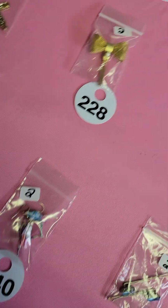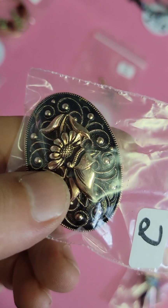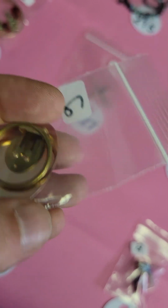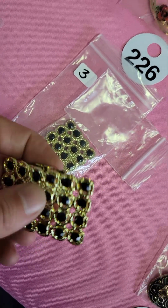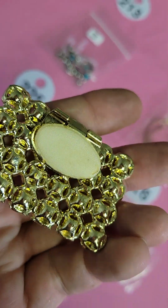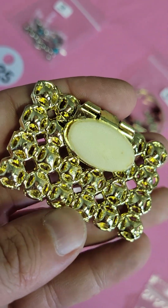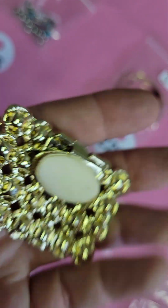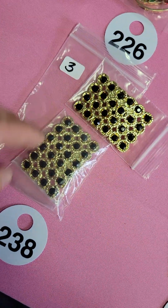240, 239. Oh, this is upside down. This is another clip here. See, $2. And this is a pair for $3. Both, so they're, I don't know what these are. So this clip opens here. I can only have one hand, but this clip opens and this is like soft. So it's a pair of something. And those are $3 if you like them.